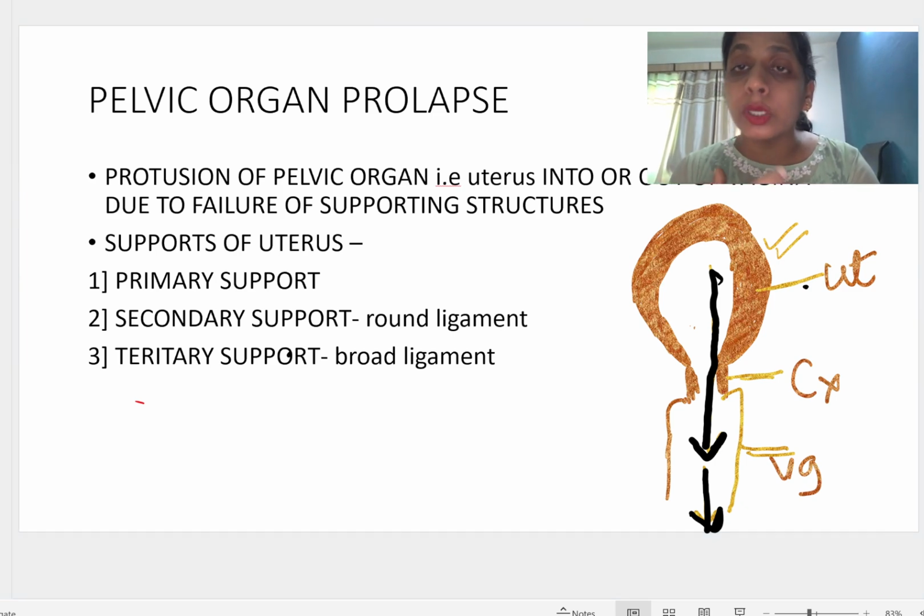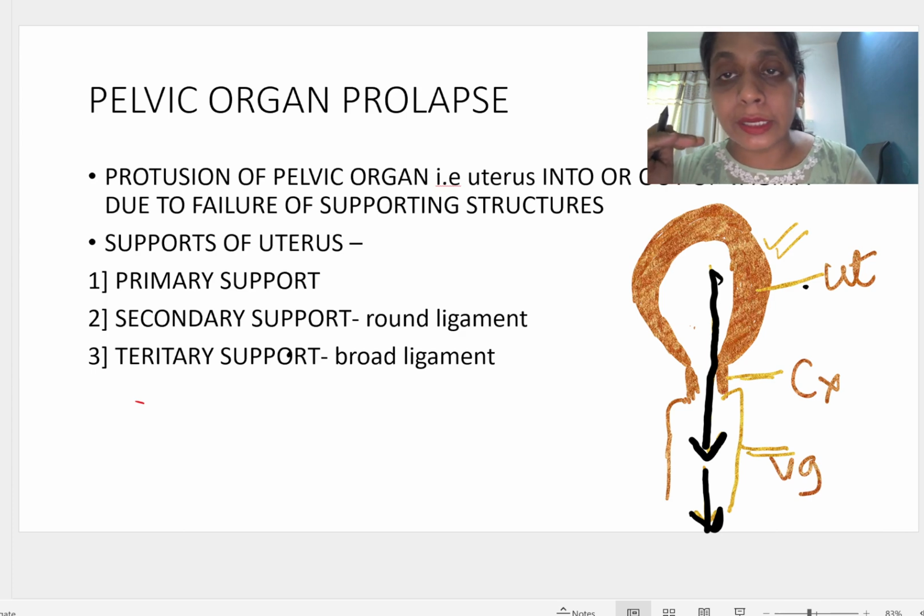Why is it so? Because the uterus is supported in the pelvis by some supporting structures. We will discuss all these supporting structures, and when the supporting structures fail, it is known as pelvic organ prolapse. In pelvic organ prolapse, this massive uterus first comes into the vagina and even it can go out of the vagina.